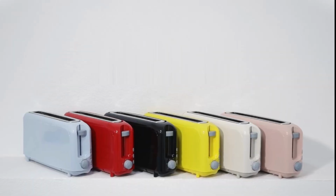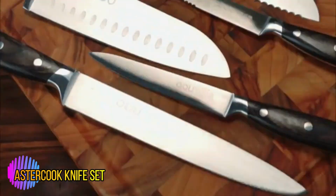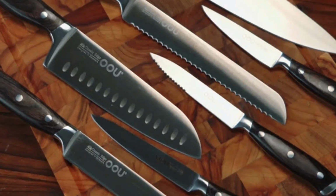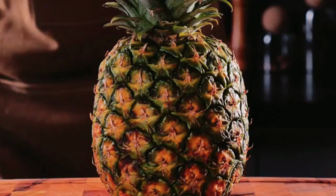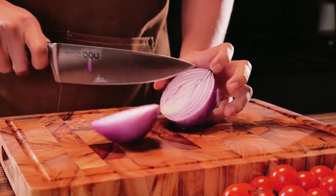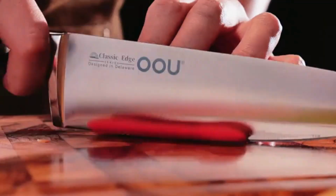Astercook Knife Set. Multipurpose Knife Set. This kitchen knife set includes 8" chef knife, 8" slicing knife, 7" Santoku knife, 8" serrated bread knife, 5" utility knife, 3.5" paring knife, kitchen shears, and 6 PCS blade guards.